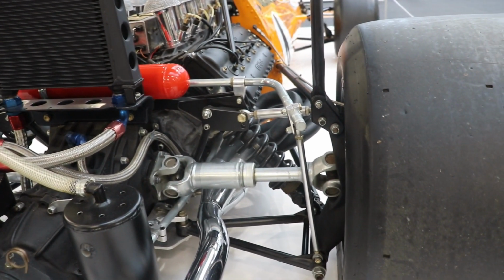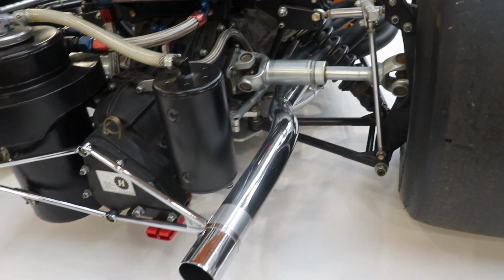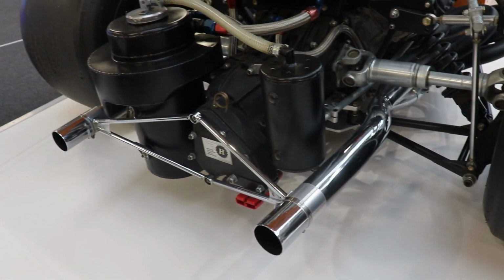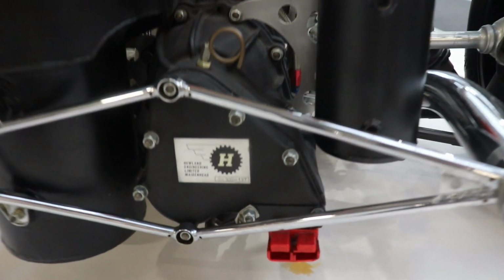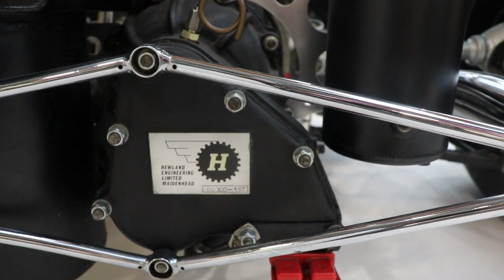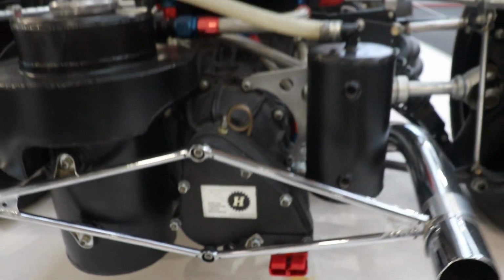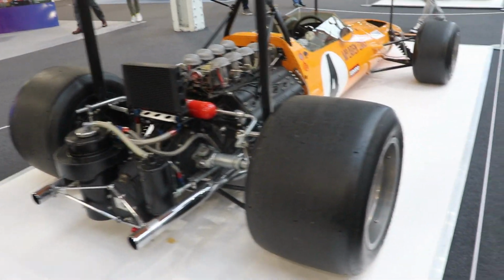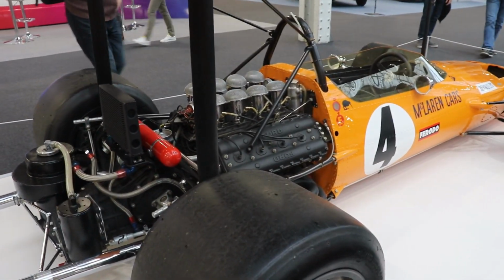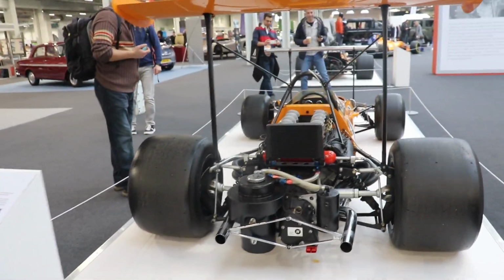The radiator on the top, so need to have lots of air, this radiator, to cool the temperature, of course, the fuel liquids, the oil tanks on the left and on the right side of the gearbox. Just have a look, the Hewland Engineering Limited gearbox here is absolutely beautifully made with this chrome detail. The exhausts, they hold to the gearbox, and just the engine, the differential and the gearbox in one, they are bolted directly into the cockpit.